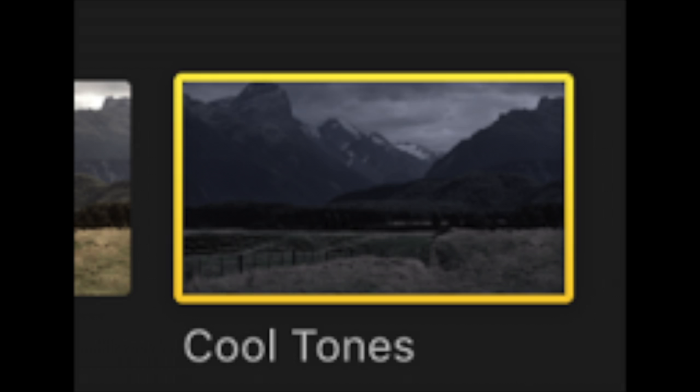So for example, I used this effect called Cool Tones, and this made the shots look cold, dark, creepy and gloomy, and this is really what I wanted for my horror slasher genre film. And also I used another type of special effect called Crisp Contrast, which is very crisp and it shows a really harsh contrast between that and a different shot. And this was also very good for the horror slasher genre because it's very scary.